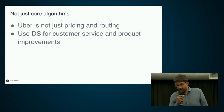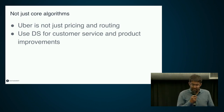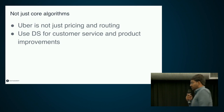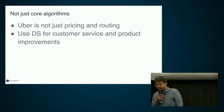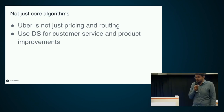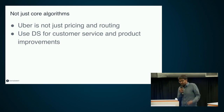But it's also critical to other companies where maybe they don't have a single core algorithm to optimize around. So Uber, you might think of pricing algorithms and routing algorithms, but they also use data science for customer service. They use natural language processing to improve how they do customer service. And they also use it for product improvements, measuring how people use the apps, measuring what buttons people click on, and doing A/B tests. So data science is really critical, not just in these core, fancy, deep learning contexts you think about, but also just in general business and marketing and product and customer service.